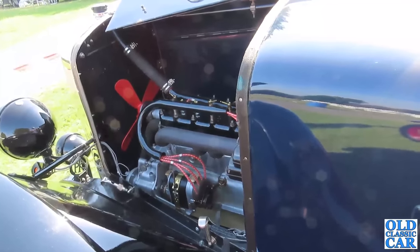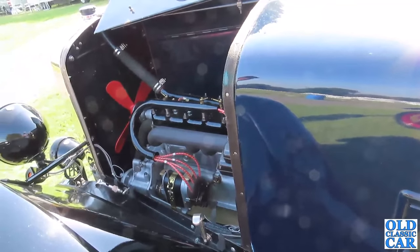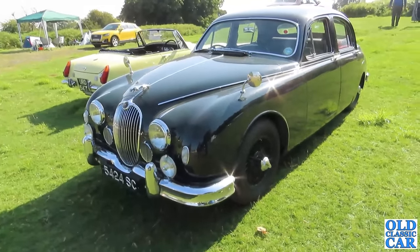For every vehicle a farmer had, he could get a petrol ration for. A Mark 1 Jaguar saloon of the 1950s.